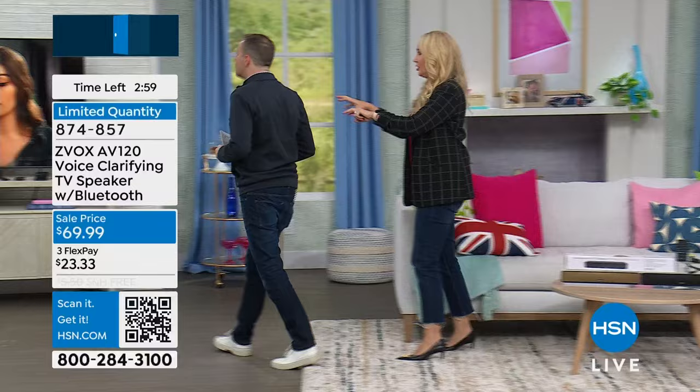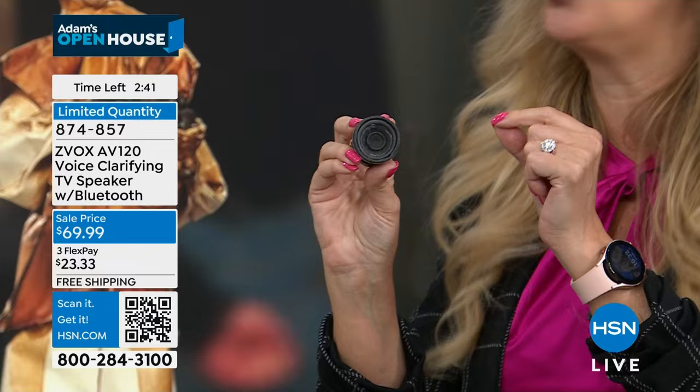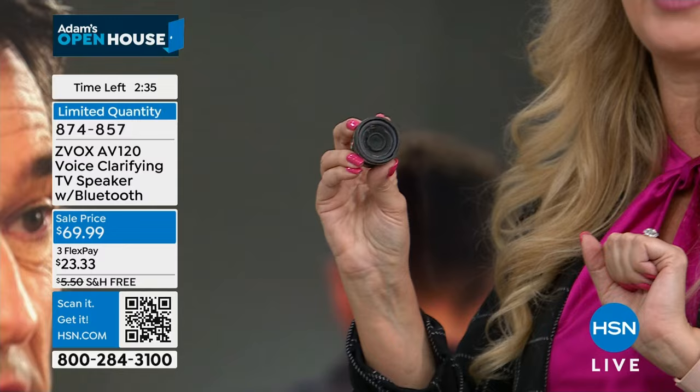By the way, here's that little tiny speaker that the team took out of a flat screen TV. This is not going to give you satisfying sound. Look at how small this is. With Zvox, you're adding something that is also small, but it's giving you virtual surround sound. It is mellowing out the way too loud commercials, so I love that. You don't have to ride the remote up and down. And it's giving you two levels of that AccuVoice voice clarification technology that is patented hearing aid technology.